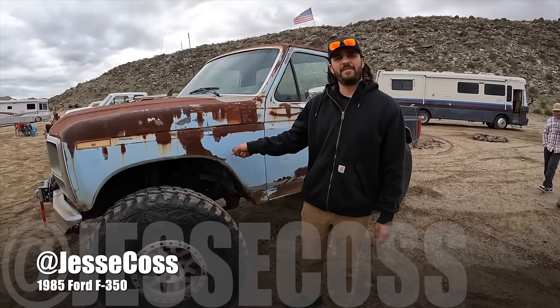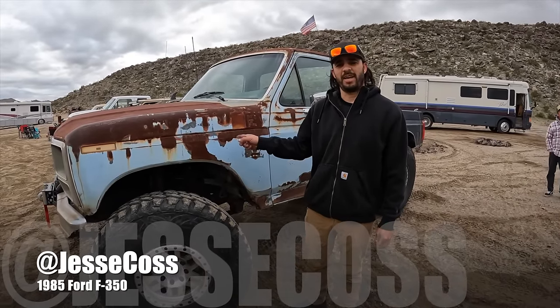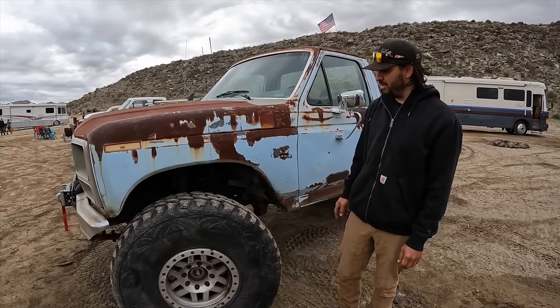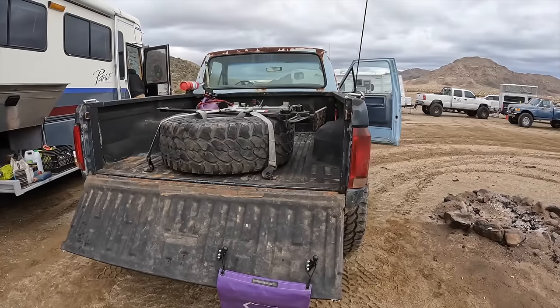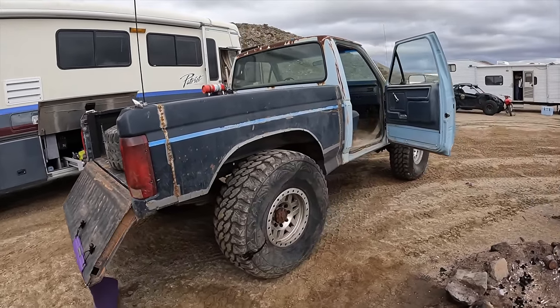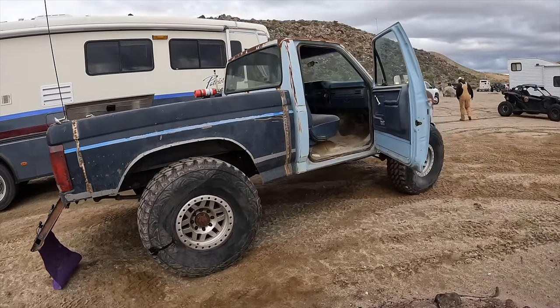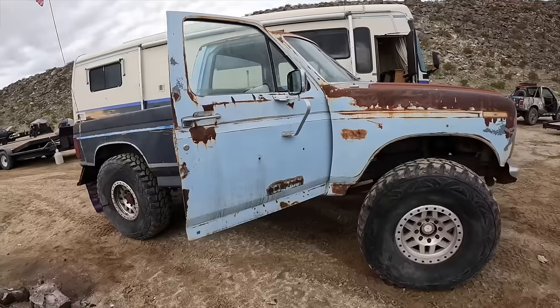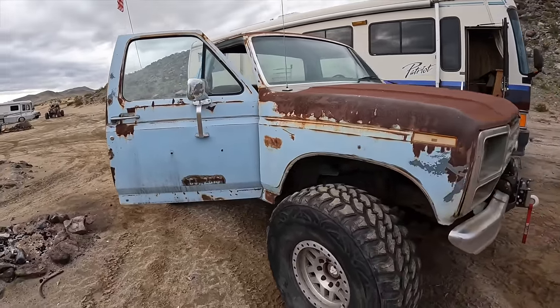Jesse, this is an 85 F-350. It was a cab and chassis service truck for its whole life, and now it's cut up and turned into an off-roader. A 460 and a 4-speed, and I haven't touched anything on the front except for putting the tires on. It was a dually, and supposedly has 5,000 miles on it. Okay. Take it out and see how it does.